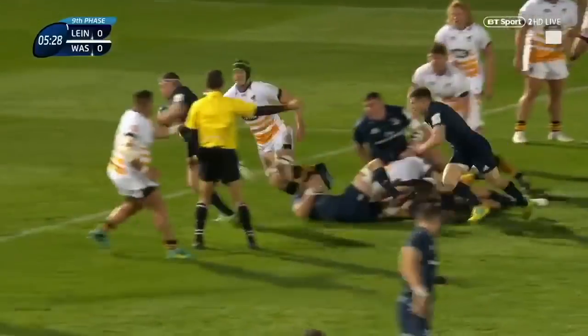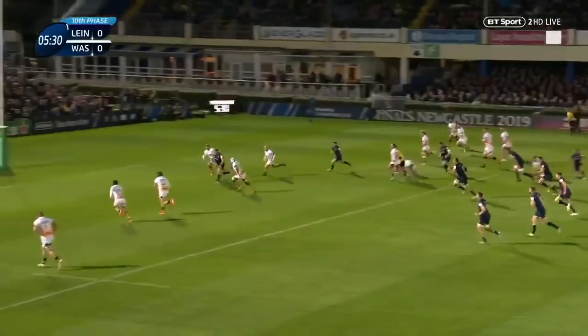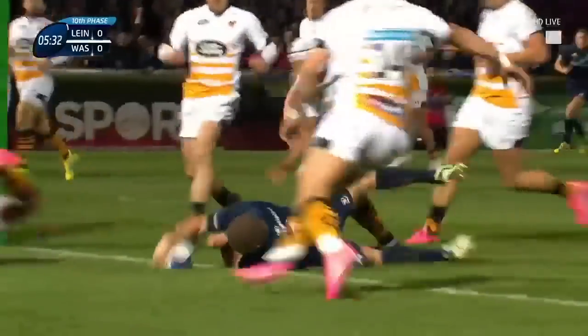Keeping the clock ticking. Oh, there's a penalty coming, but there might be much more. Sean Cronin bursting for the line.